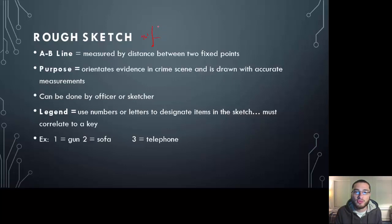If in the room there was a little kitchenette area, you could say, oh yeah, this was the kitchenette area. It paints a picture of, this is the kitchenette area, and this was where the door was, and the living area was this big, and it helps to also say this piece of evidence was this far from my AB line, the couch was this far from the AB line. So it's just kind of like a reference line or reference points. The purpose, obviously, is to orient everyone to the evidence and help you draw accurate measurements of the rest of the area.